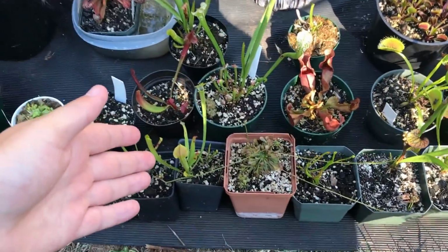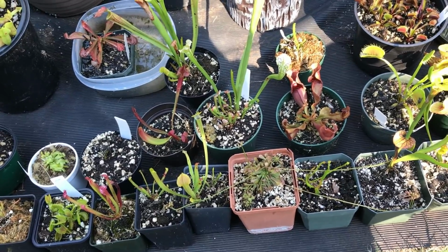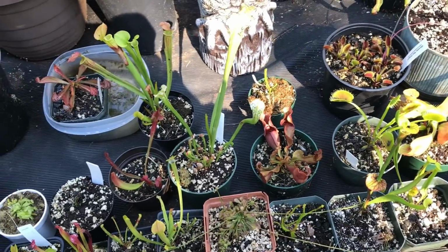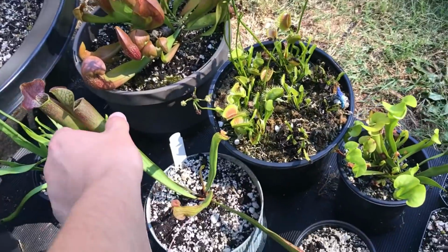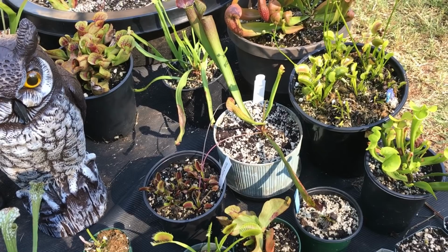Because now that I don't use the tray method anymore, I have to spray these guys all the time. I'm debating going back to the tray method because watering these guys is a lot harder now. I literally had to spray these guys almost twice a day, especially these small pots here. I even had to repot my Mitriana Dark Burgundy a while ago. I had to repot that plant into a larger pot. It just kept drying out.